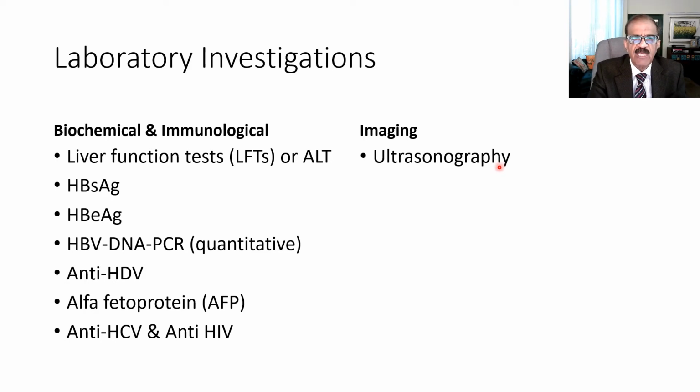Cirrhosis will be covered in separate videos, but ultrasound is very useful to detect cirrhosis. Of course, very mild cirrhosis may not be detected on ultrasound. But if somebody has changes on ultrasound, that means some significant damage of chronic hepatitis B has already occurred. Then fibroscan is a new type of scan, and this can actually determine the presence of fibrosis, and this is becoming a substitute of biopsy. So this is also a useful test.